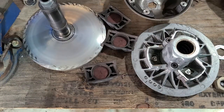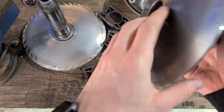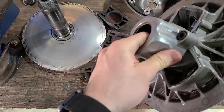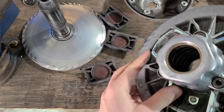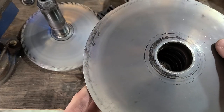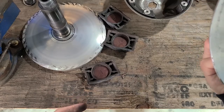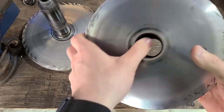So this one doesn't have that. This one doesn't have a spider system. This one kind of has a movable sheave. And then inside of this movable sheave, this keeper here actually keeps a spring. So the spring is inside. You can kind of see it there. It's inside the movable sheave. So everything really doesn't have a whole lot of wear parts on it.